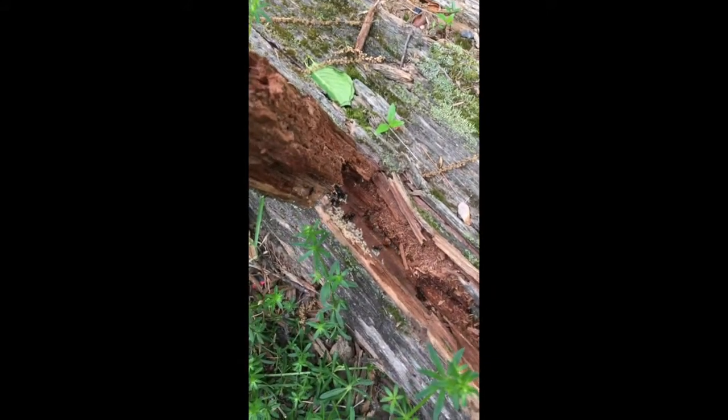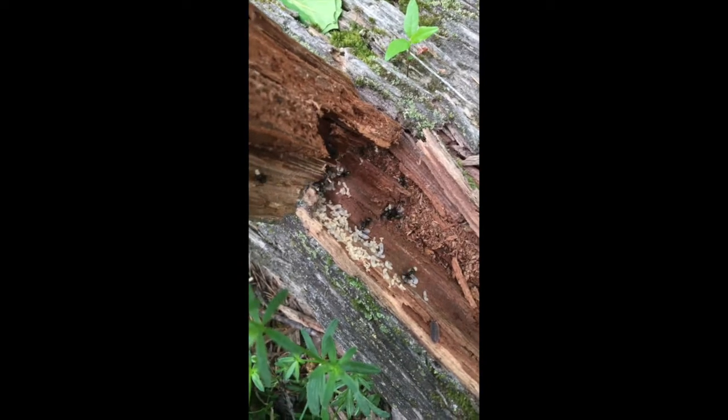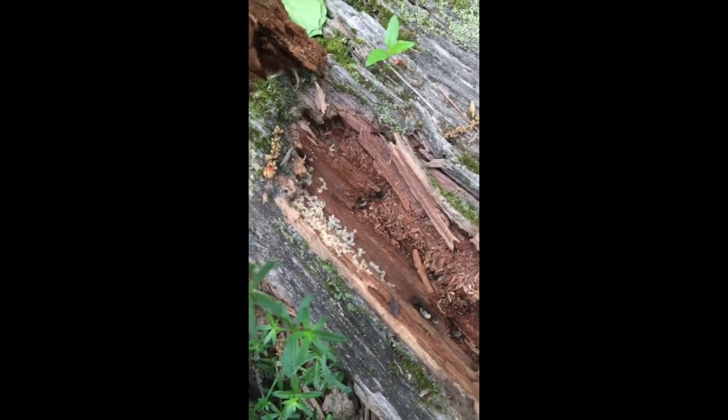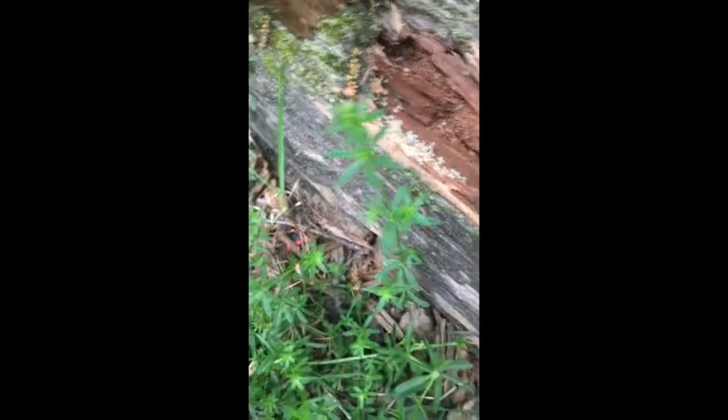Very cool. Eggs and ants. Let me get close up there. Wow. Definitely something I might want to put in my journal. They're scared. They're taking all the eggs and stashing them somewhere safe. I'm going to close this up and let them be.